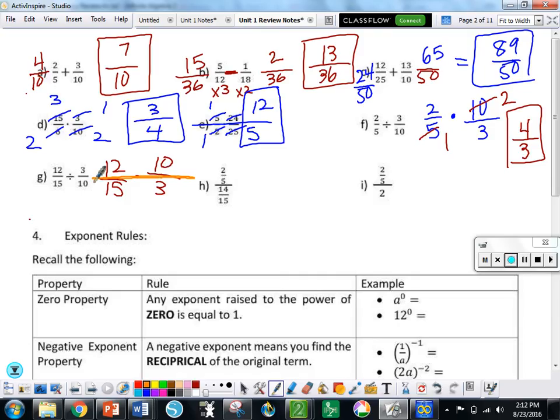We could say it's 120 over 45, but those are big numbers, and big numbers, it's harder, it takes longer. But I noticed that there's a 12 and there's a 3, right? 3 goes into 12 4 times. So 3 divided by 3 is 1. 12 divided by 3 is 4. We divided both of those by 3. Same thing with the 15 and the 10. What goes into both 15 and 10? 5. 10 divided by 5 is 2. 15 divided by 5 is 3. Now I'm dealing with 1, 2, 3, 4. Much easier than 12, 16. Multiply those straight across, final answer, 8/3.